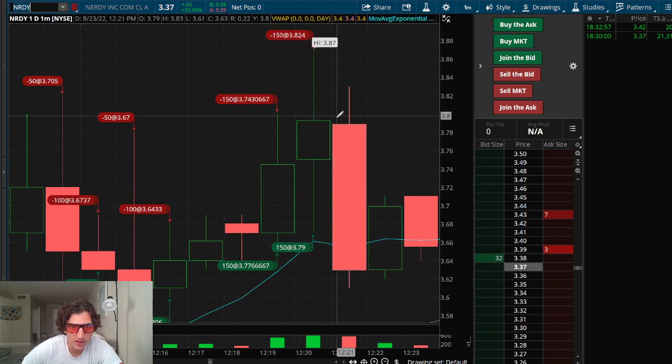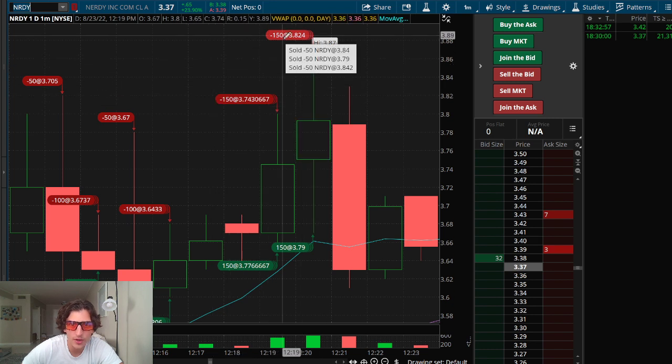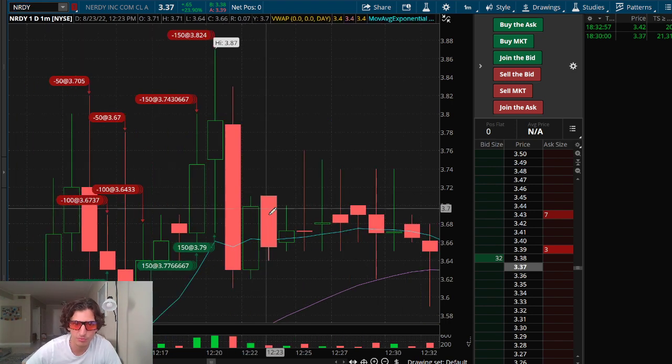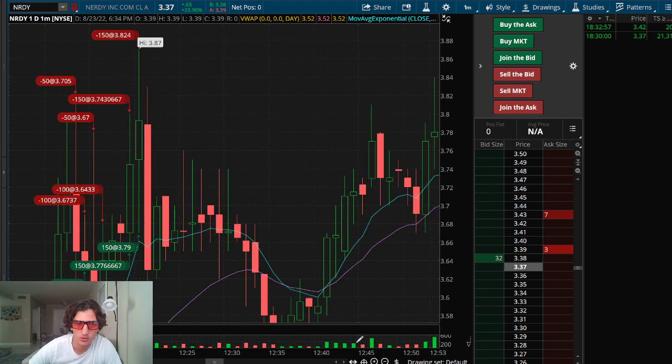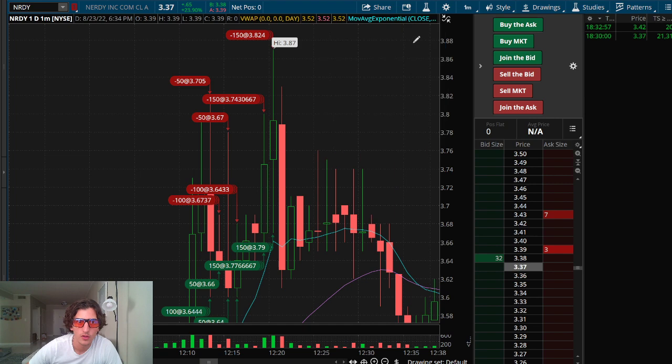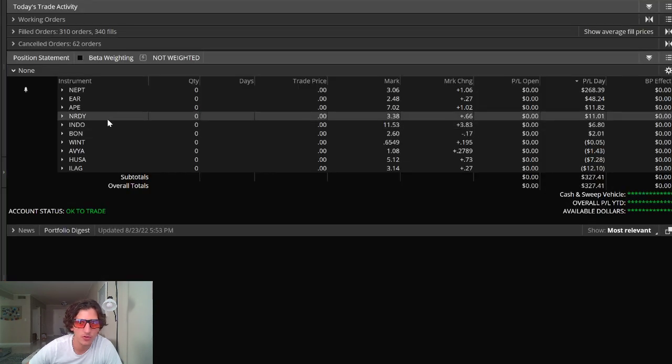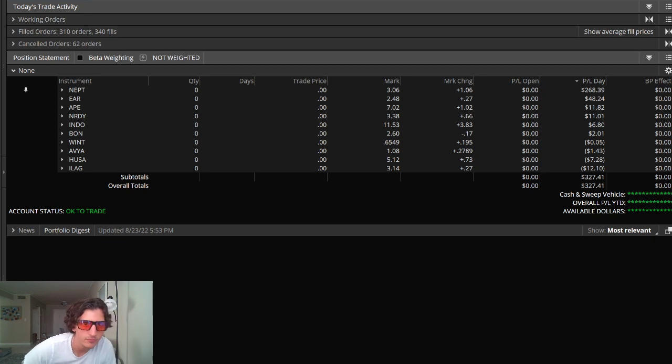I get in at 79 for the break at 3.8, selling at 82, not even waiting for it to run because it just had a false breakout, huge flush. Good that I sold kind of early there. But I don't think I made much on this. That was small share size at NRDY, only 11 bucks.